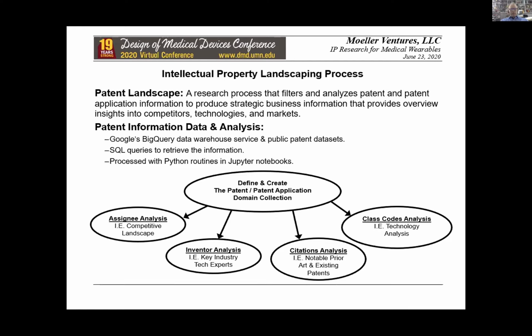But the diagram here shows the process that I use for creating these landscapes. Essentially, we create a patent documents domain collection. Actually, we intelligently create a patent documents domain collection, and then we analyze that domain collection based on assignees, inventors, citations, and class codes, and we can derive information about the competitive landscape, the key technology experts, notable prior art, and then we can analyze the class codes and get some idea as to the technologies that are applied to our domain collection.